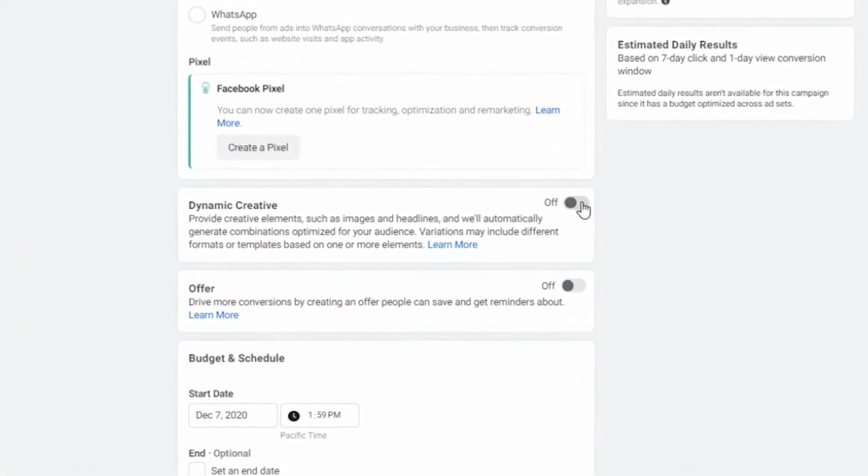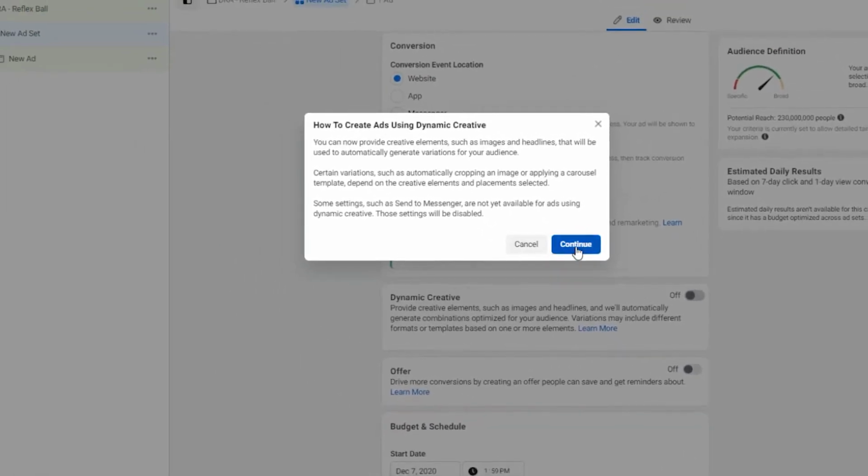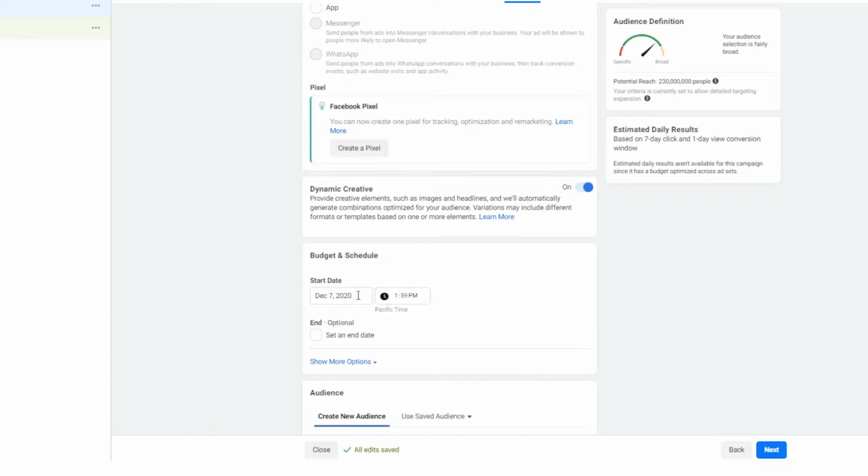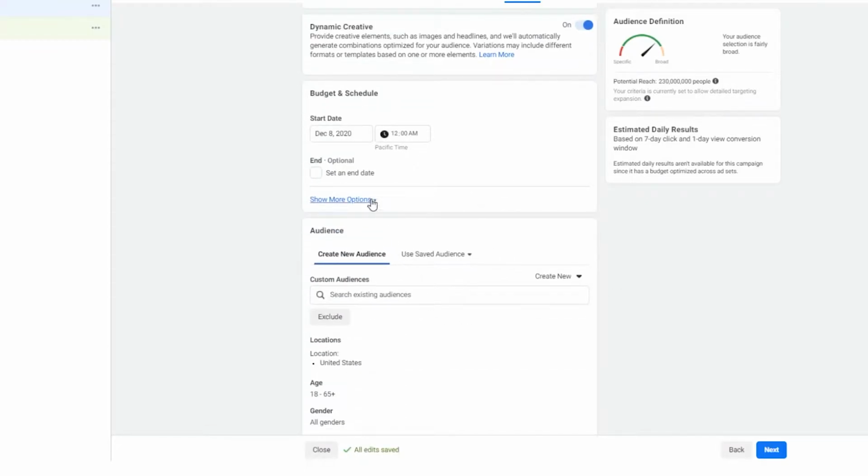And then what you're going to do is turn this slider on. So this is going to be using dynamic creative. And what I'm going to show you in the next part here is exactly how to set that up. So just change your start date. I always set it at midnight. So for this one, we will do midnight, 12 a.m. There we go. And you can put a limit on this.